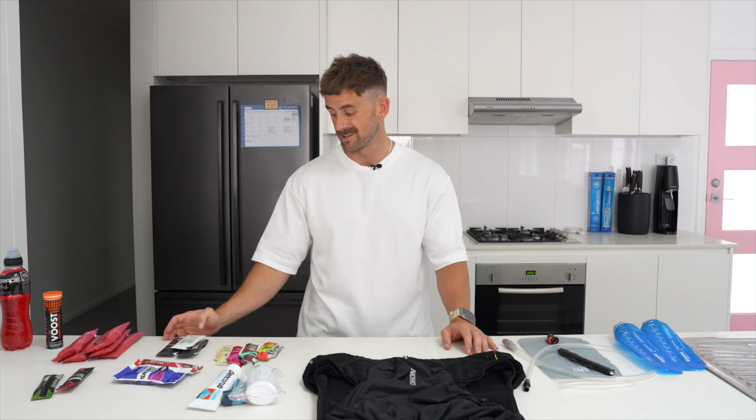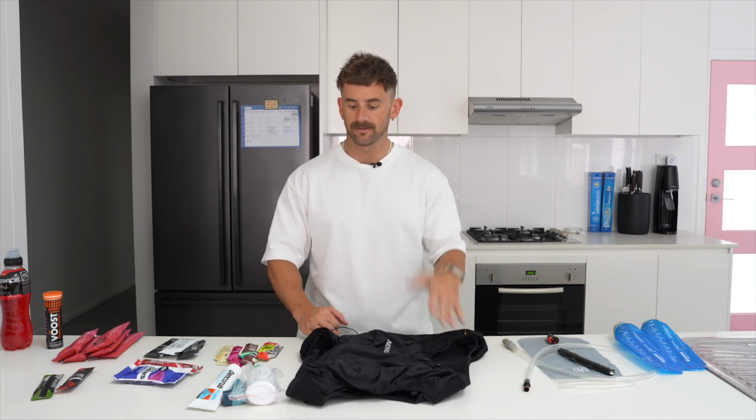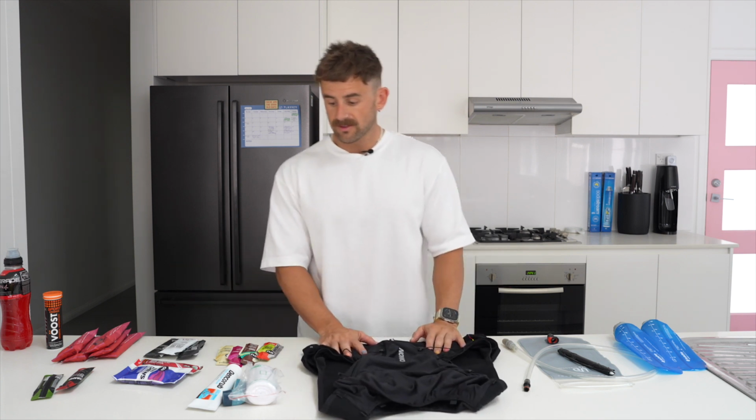I'm now using the Morton gels just because, as I said, it sits better and I find I consume them easier. And that's the biggest thing while running. You want something that's easy to get down. So that's that. Now the last things I've got in here is my puffer. I'm an asthmatic, so I keep that in there.